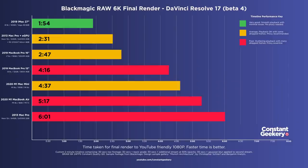Anyway, in last place, it's the Mac Pro with 6 minutes and 1 second. Then in fifth, we have the MacBook Air completing in 5 minutes, 17 seconds. And it's fair to say it struggled a lot with this one. Yeah, it did. But the 16GB Mini really surprised me here. We've got reasonable timeline performance and it finished fifth with 4 minutes, 37. Just losing out to the 15-inch MacBook Pro, which is in fourth with 4:16.